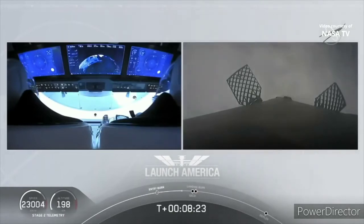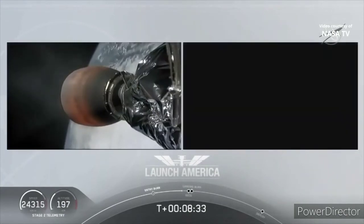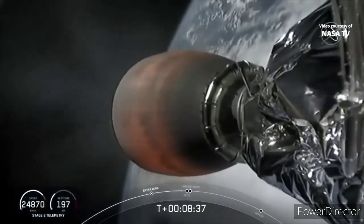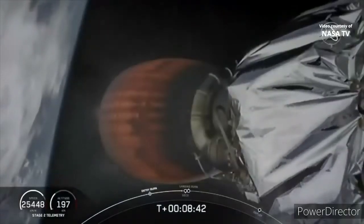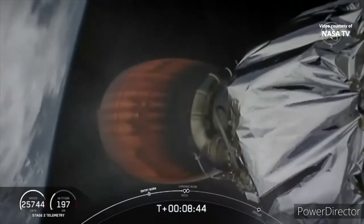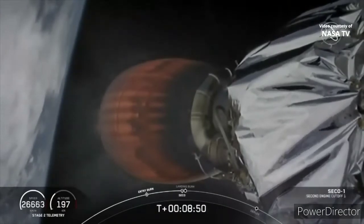We are coming up 25 seconds or so away from SECO, or second engine cutoff. This is also the point where Bob and Doug are experiencing their highest G-force. We're seeing the counter tick up to right about 1.8. Copy, Shannon. You heard Shannon, so that just means they're in their final abort zones. If they were to abort at this point, it would either be an abort to orbit or to land off the coast of Ireland. Standing by for second cutoff startup confirmation.